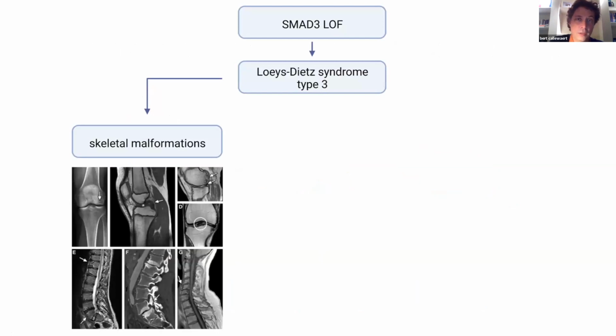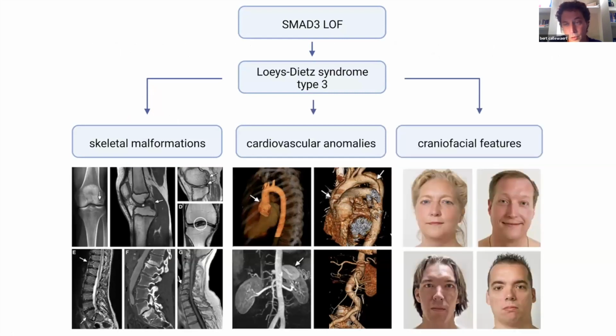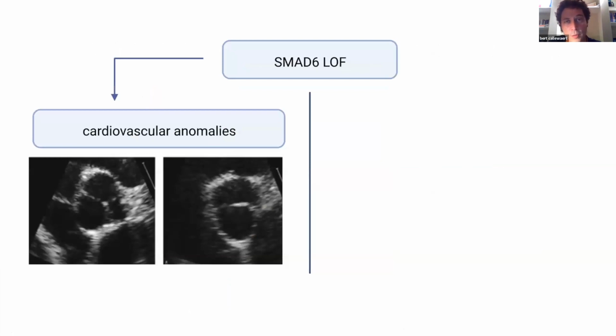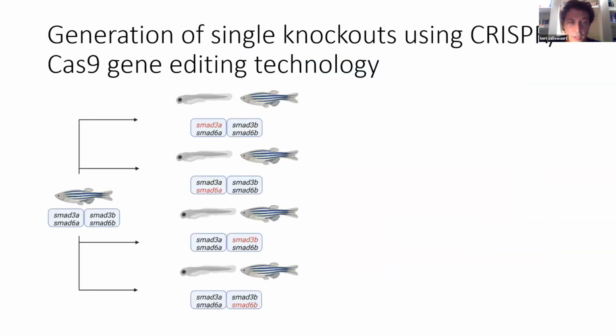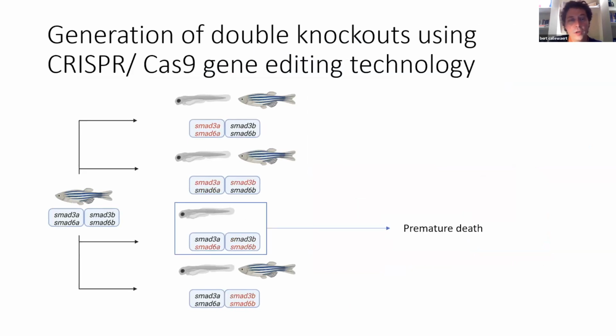We know that mutations in SMAD3 cause a combination of skeletal problems with aortic aneurysms and some craniofacial characteristics, while SMAD6 loss of function can cause either defects of the aortic valve with aortic root dilatation, or craniosynostosis, which is a premature closure of the sutures of the bones in the head. So we made models for all these genes, but unfortunately we didn't observe any phenotype in these fish. So we then went on by making double knockout zebrafish models, knocking out 3A6A, 3A3B, 6A6B, and 3B6B.